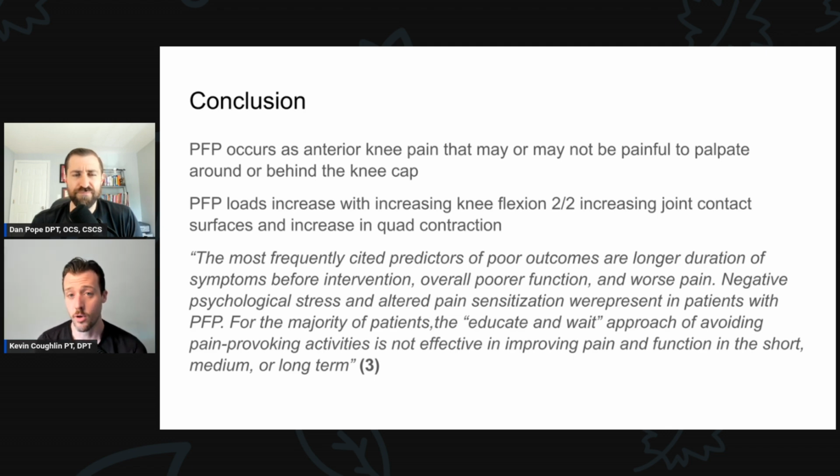So as you get more and more joint contact, if those joints are a little bit irritated, you're going to get some pain. And then as the quad contracts and it's compressing on the joint and creating a lot of torque, it could also create more knee pain. And then this is just a quote, again, I believe from the CPGs here.